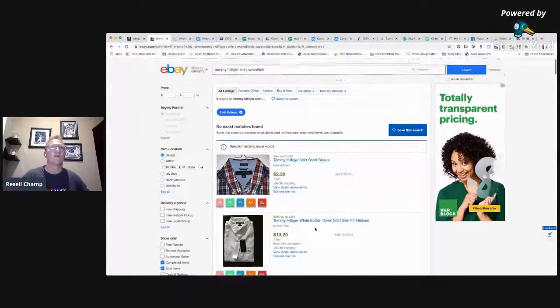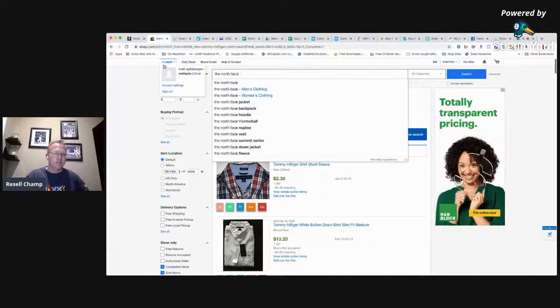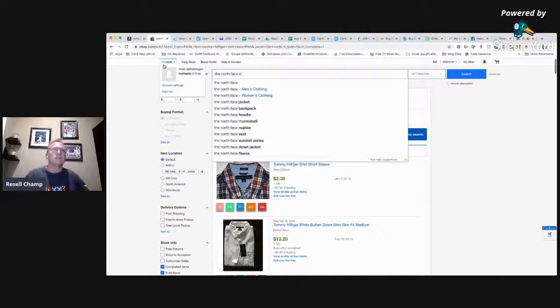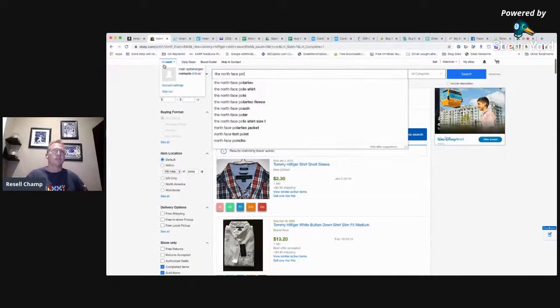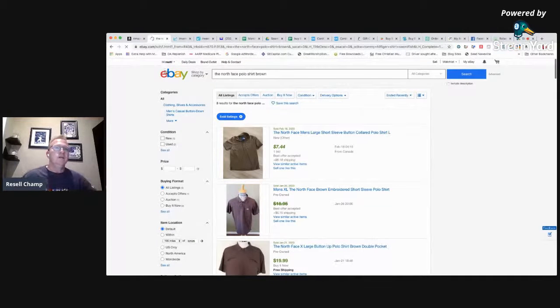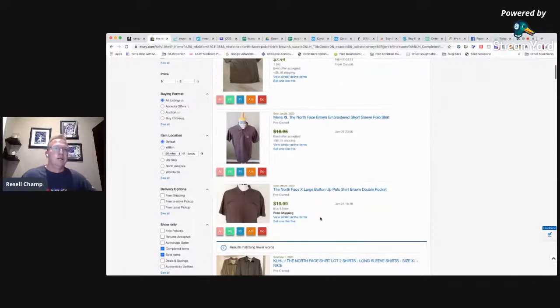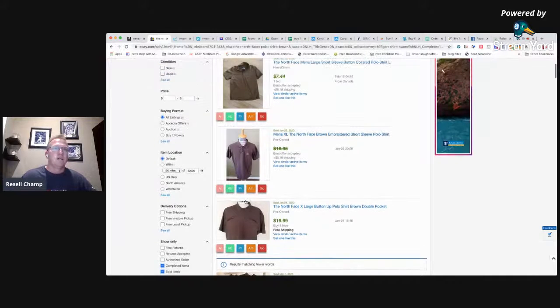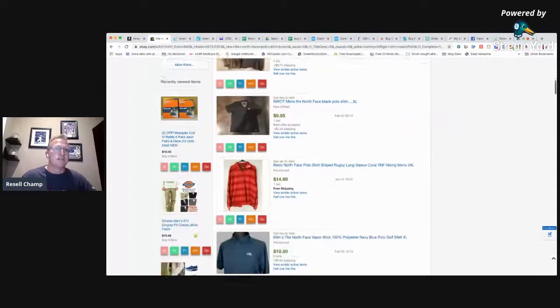The North Face shirt. It's really a polo. The style of this would be called a polo shirt. Brown. See if we can find this particular one. Again, remember, I couldn't look these up in the store, so I have no idea. Here's a pre-owned right here for $20, $19, $7. So I'll see this particular one.